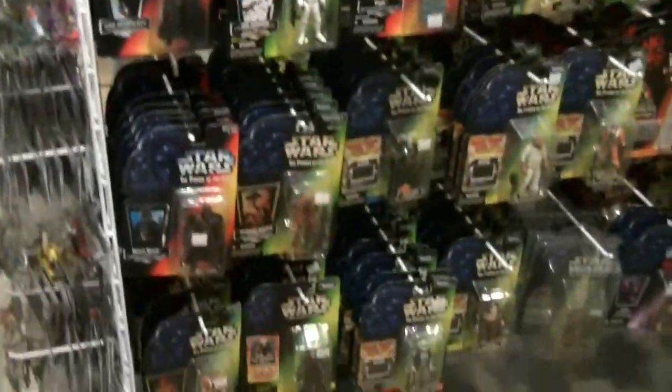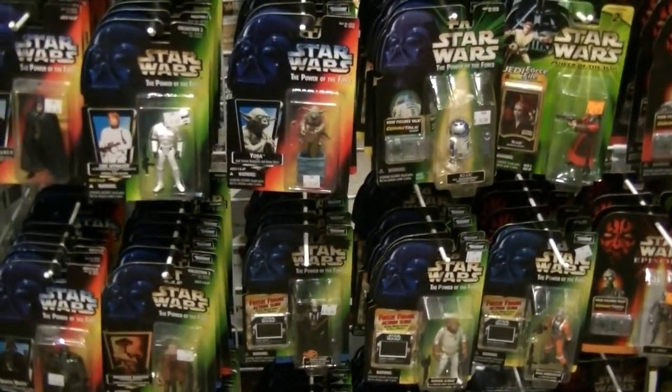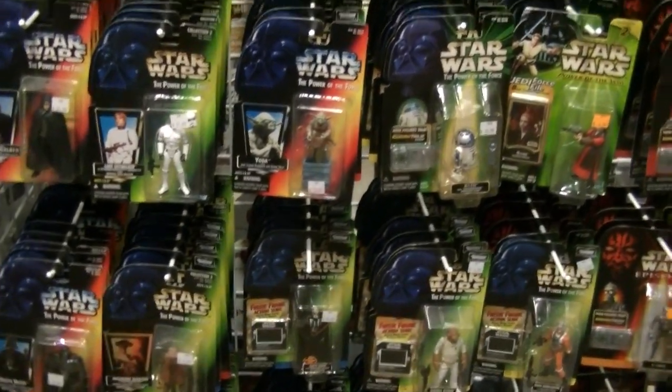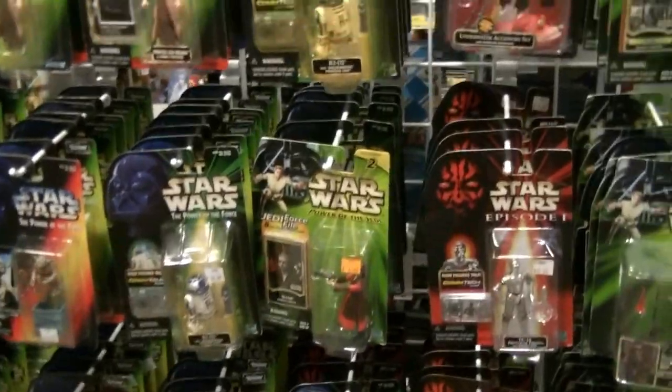Star Wars Power of the Force. This is actually the line that brought me back into collecting. As soon as I heard they were releasing these, me and two of my friends started going all over Toys R Us and picking them up, and it led to me still collecting to this very day.